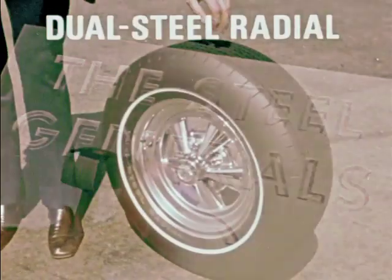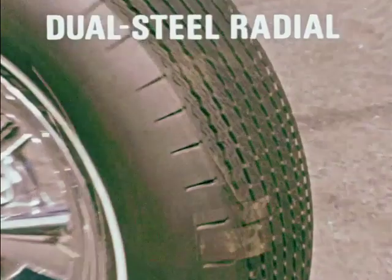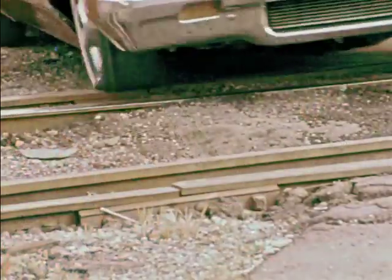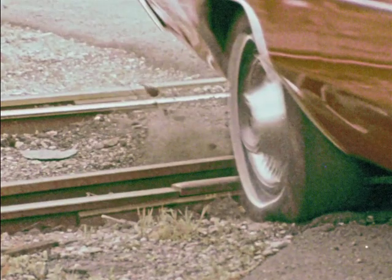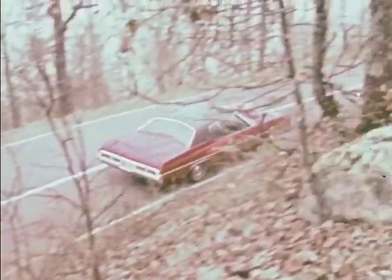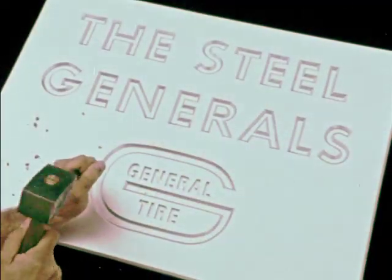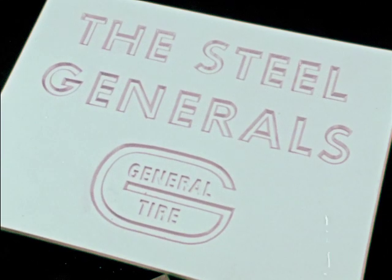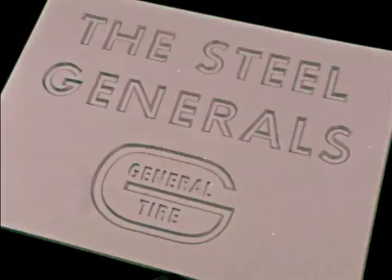This is General's new dual steel radial with dual steel belts under the tread. They were the first polyester and steel radials delivered to Detroit for new cars. Built and tested to deliver 40,000 miles. General Tire gives you mile upon mile of steel protection for your family. Remember the Steel Generals. New dual steel radial tires from General Tire.